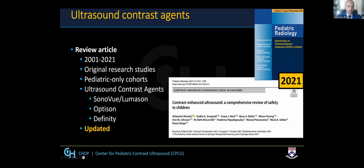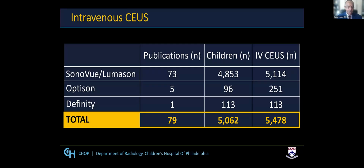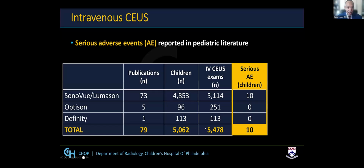I am now presenting you also additional data outside this publication. So currently, regarding the intravenous administration, as you can see, there are almost 80 publications, the majority as expected because it has been approved and in use in children since almost the year 2001, almost 25 years. With Sonoview, there are 73 publications with Sonoview or Lumason, 5 with Optison, and 1 with Definity. And you can see, of course, more children with Sonoview Lumason, a total of about 5,000 children and about 5,500 examinations.